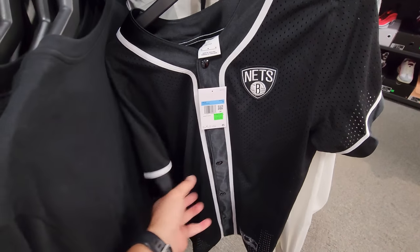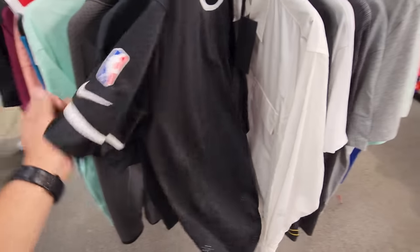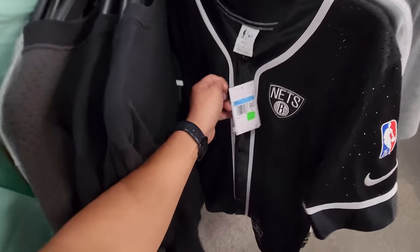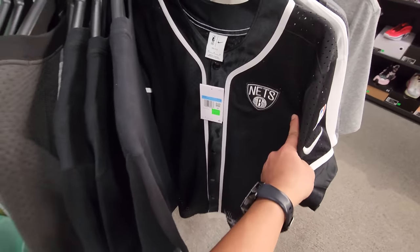Brooklyn Nets. I'm checking one of the other clearance sections. Look at this. $80. This is fire, dude. Baseball jersey, but it is Brooklyn Nets. $80. You get that $30 off. That's dope. That's a size medium.